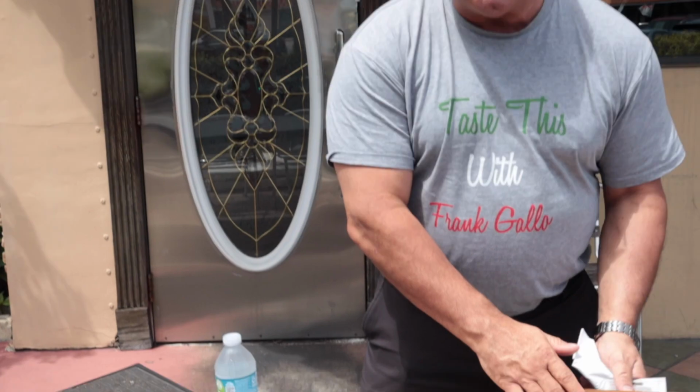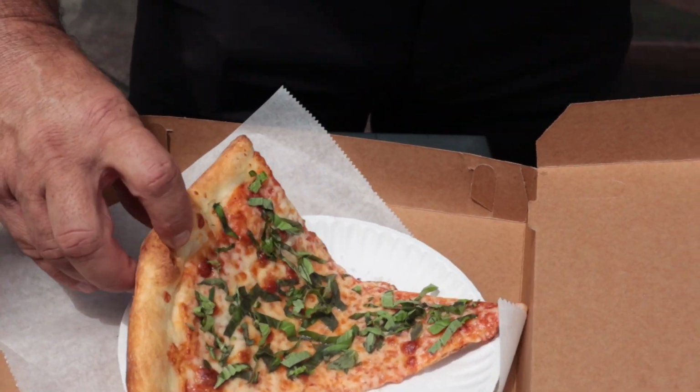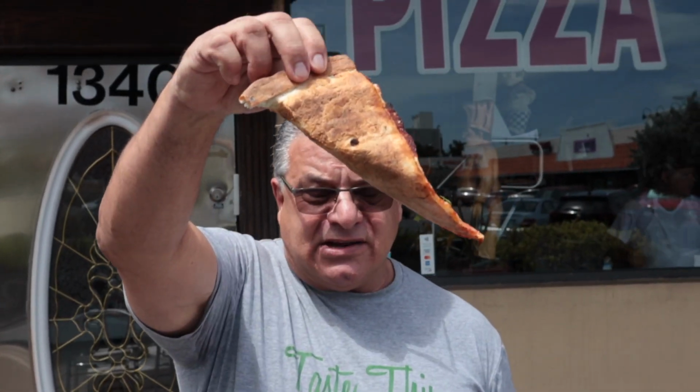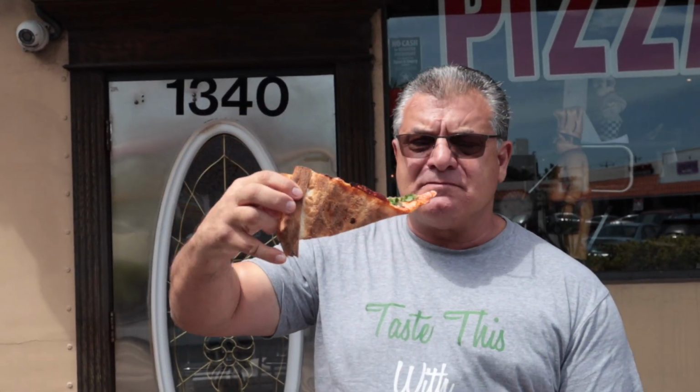Here's the slice. Looks nice. Nice undercarriage. Not greasy at all. No flop.